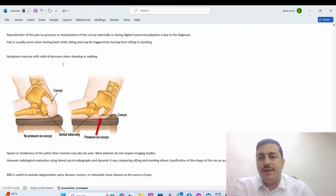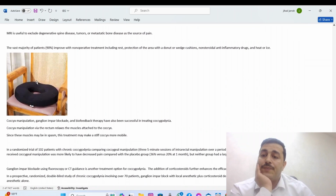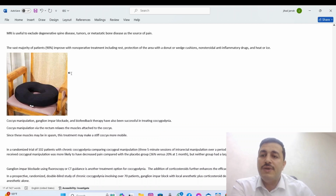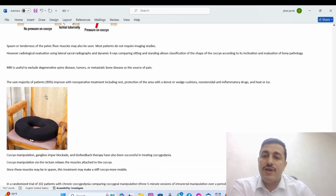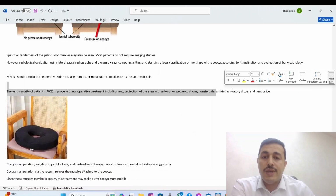Treatment can be simple manipulation, massage therapy, which is effective, and other treatment modalities. Also, biofeedback is a known modality of treatment. This is also how to treat these patients. MRI is not required, but we may use it to exclude other serious diseases such as degenerative spine disease, tumor, or metastatic tumor. What we use is a donut shape cushion to sit on, so there will be no pressure on the coccyx. Also, non-steroidal anti-inflammatory drugs we can use.